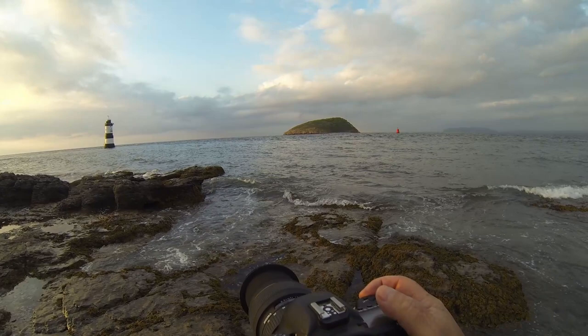So I'm going to get off the GoPro and I'm going to just concentrate on a few shots. There's a bit of orange coming in the sky, a bit of blue. So, yep, I think it's looking good so far. There is a big bank of cloud on the horizon, so sunset may be very short-lived again. But who knows, we may get something.